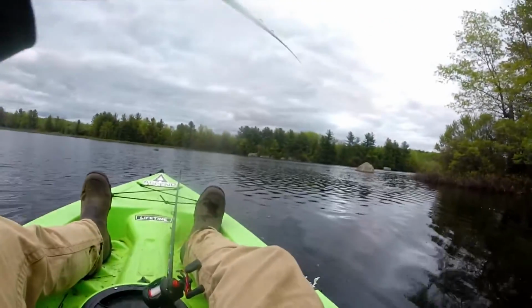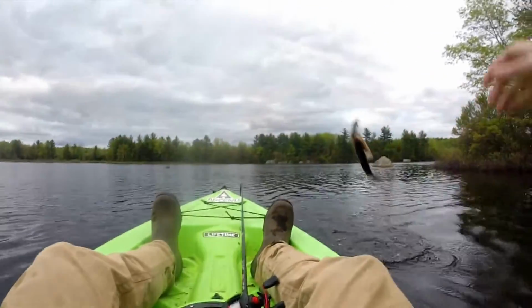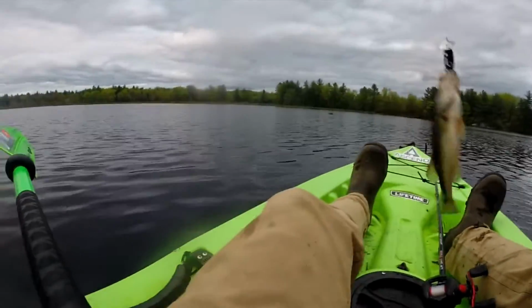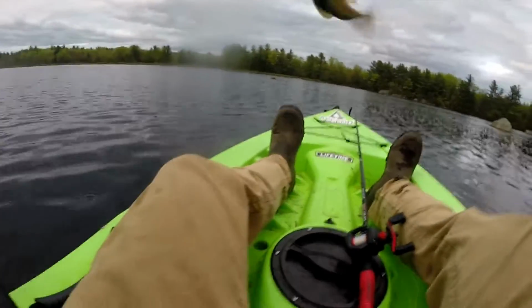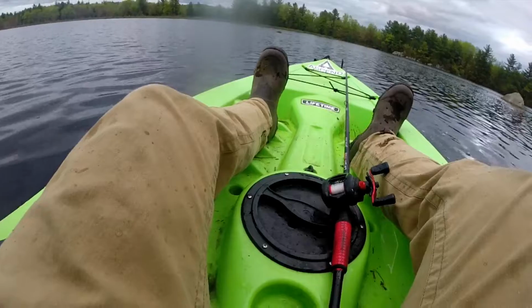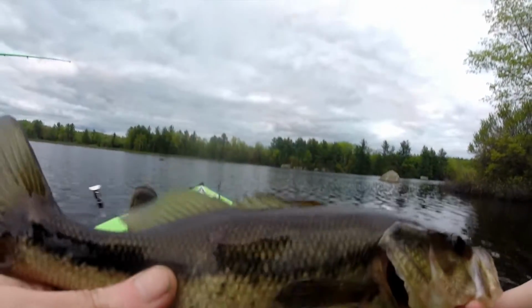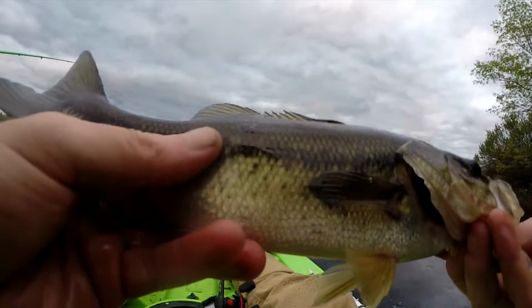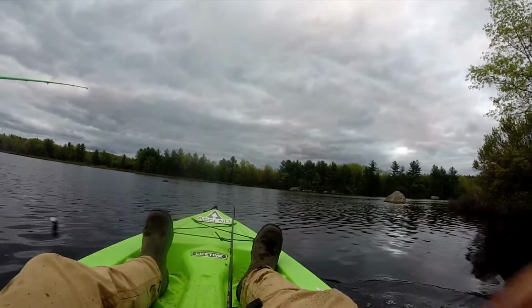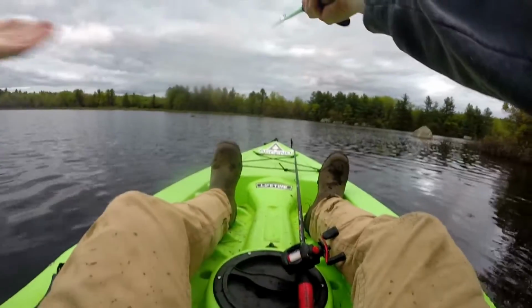Got him. He came back for it. Oh, that's a nice bass. Ow. I'm surprised I just didn't get hooked right there, to be honest with you. All right, third bass of the day. Definitely the smallest of the day. And he has like a little injury on his back half right there. Whoa, okay. Let's put him back. Third fish of the day. But the way he hit this jitterbug, man, I thought he was gonna be like a 2-pounder.